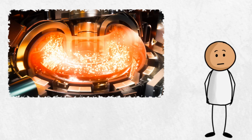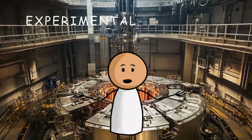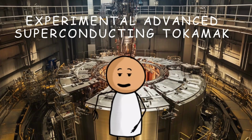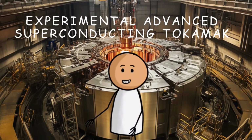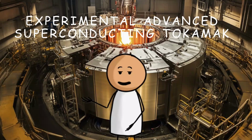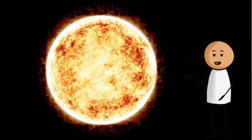When scientists refer to China's artificial sun, they're not talking about a giant flashlight in the sky. This sci-fi sounding project is officially known as the Experimental Advanced Superconducting Tokamak, EAST for short. Located in Hefei, this machine doesn't glow or rise in the east each morning. But it does something arguably cooler. It replicates the sun's fusion process on Earth.